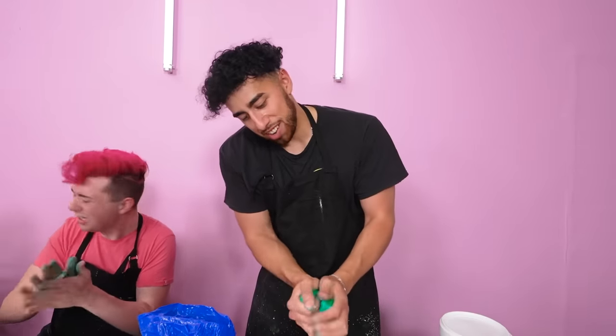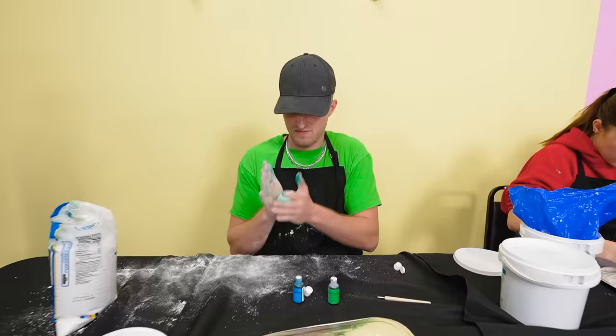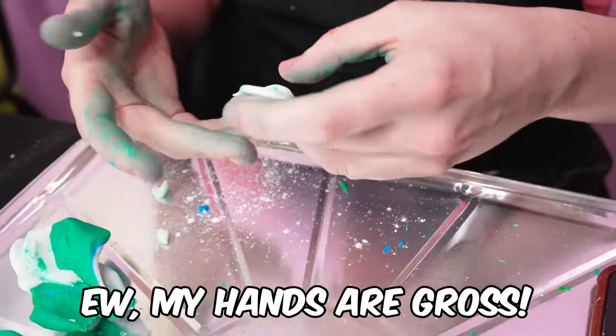This is such a workout and it takes so much work. I used food dye and now my hands are blue also, and they probably will be for a week. Instructor never told you to use food dye. Ooh, my hands are gross.